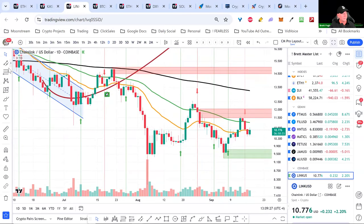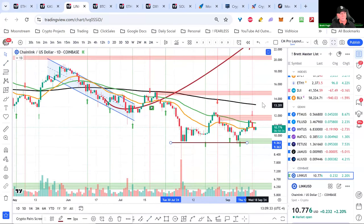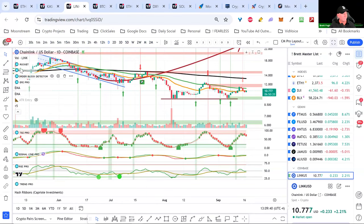But what do we have? We have put in a double bottom allegedly and are trying to put in a higher low. I like these patterns, but let's see what our signals call us. A little bit overbought on the daily. I think that Chainlink looked very strong the other day. Hang on a second. What was I doing here? Radar. Where's my radar?